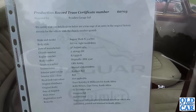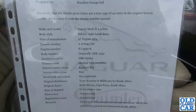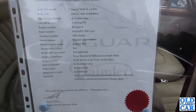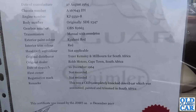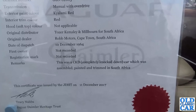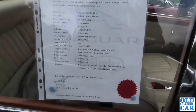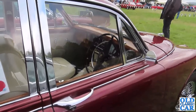Prepared for Bewley Garage Limited, Mark II, 3.4 litre saloon, right hand drive, 27th of August 1964. Yes, the original distributor, Tozer, Kemsley and Milbourne of South Africa. Original dealer, Rob Motors, Cape Town, South Africa. Knockdown car, assembled, painted and trimmed in South Africa. That's interesting. That's a bit different, isn't it? It was sent over as a kit and assembled over there.